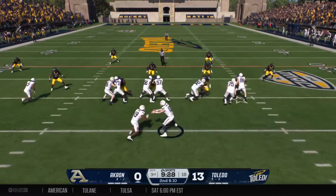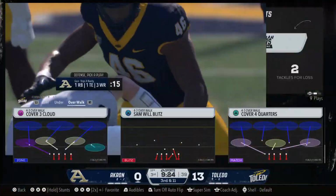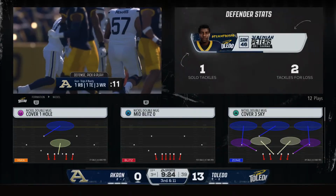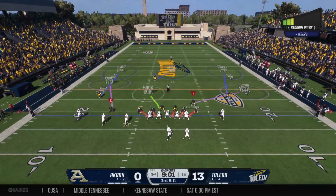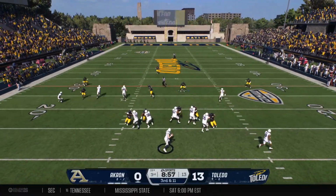It's 2nd and 10. He'll keep it himself. He's going to lose it on that one. This has got to be disappointing for the offense, guys. You were expecting to have a lot of success running the ball, especially against this defense, which has struggled so much this season, but just nothing doing. They have not been good enough in the trenches so far.